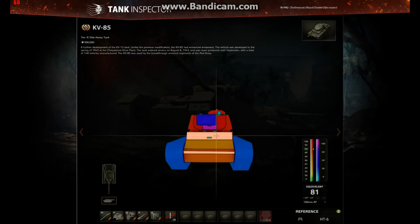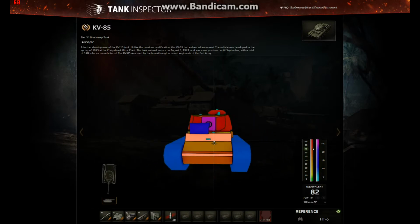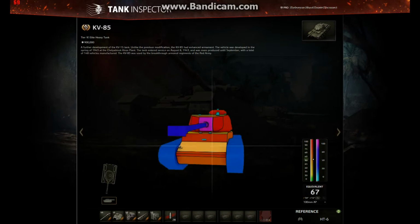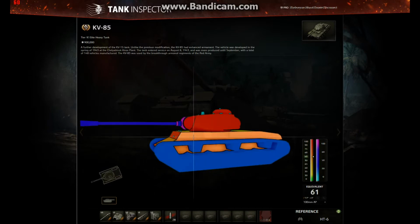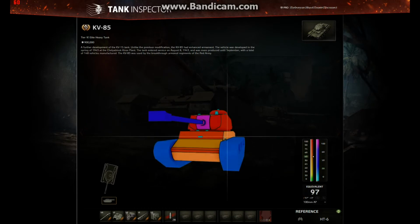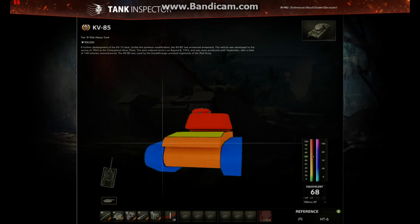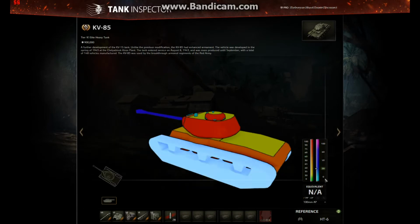The upper plate is 75mm thick, which is fairly flat and still won't stop anything. The side of the tank is 60mm thick and is quite weak. So basically we have a tank where, for a heavy tank, it has pretty poor hull armor. Same on the rear, 60mm.